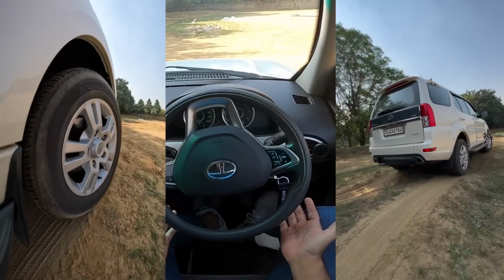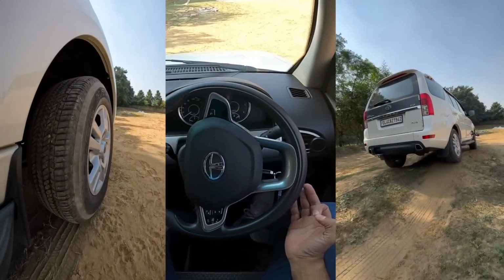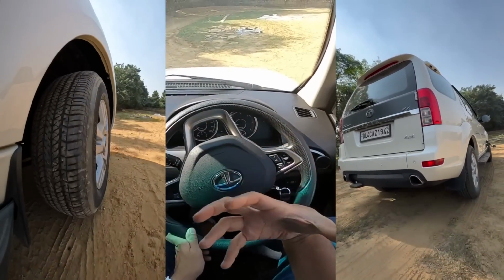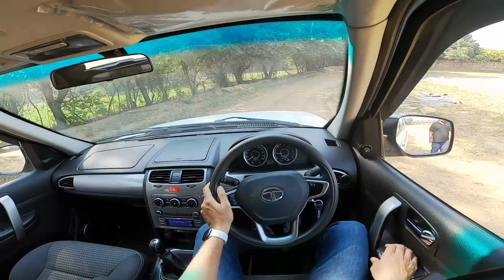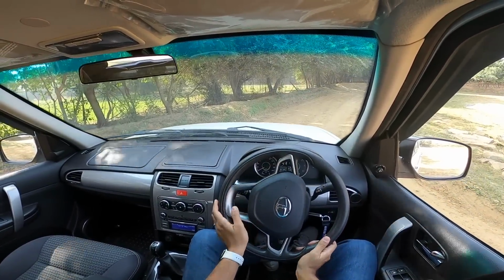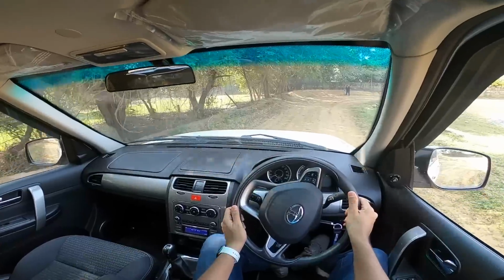But look at the way the steering is turning. Honestly, really honestly speaking, this car doesn't feel as smooth and effortless as the Fortuner because of the manual, but the steering is really very heavy here. Now because of the Safari's soft suspension, it has the most body roll as well. Ride is the best, no doubt about that, but most body roll too.